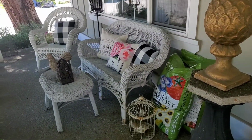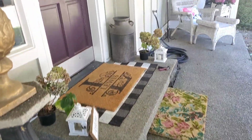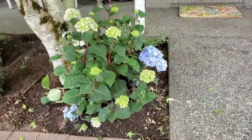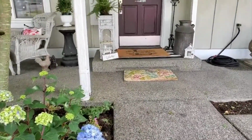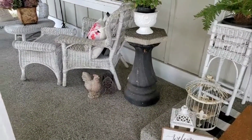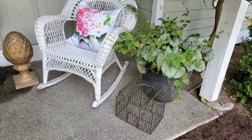This is what the porch looked like before. I really liked the way it looked, but it just wasn't very conversational and pleasing. So this way looks inviting, and I know my family will love coming out here during these hot summer days. These are very simple changes. I brightened up this space with some new flowers and a new wreath, but everything else I already had.